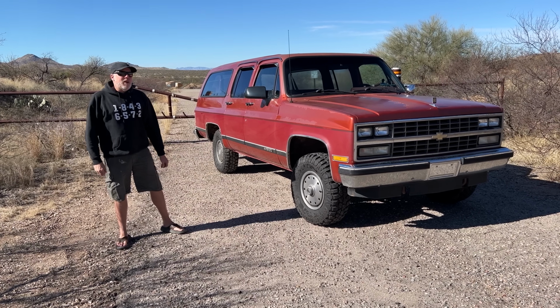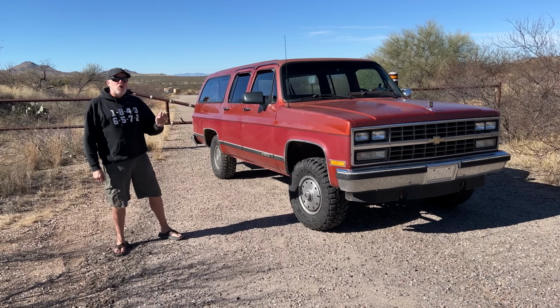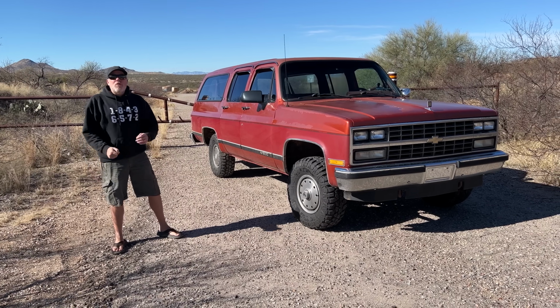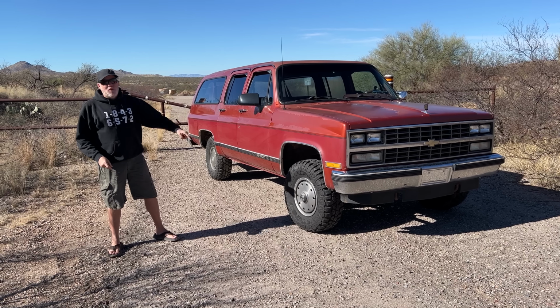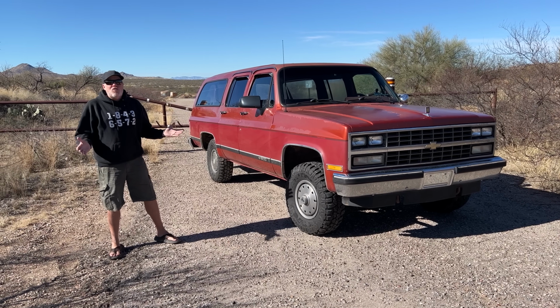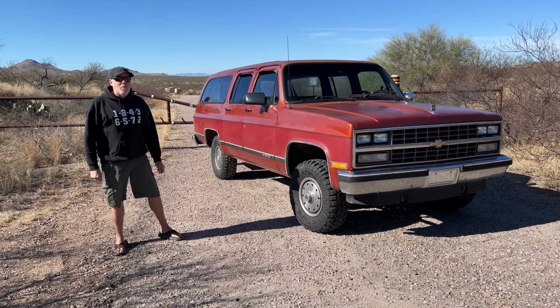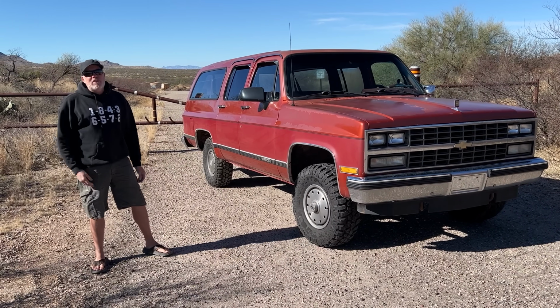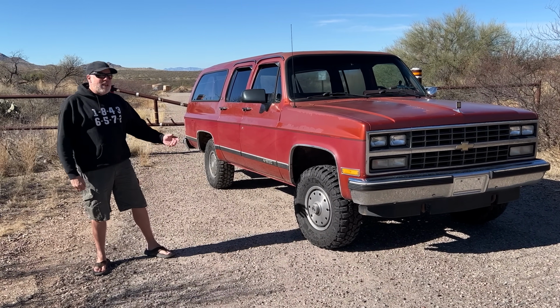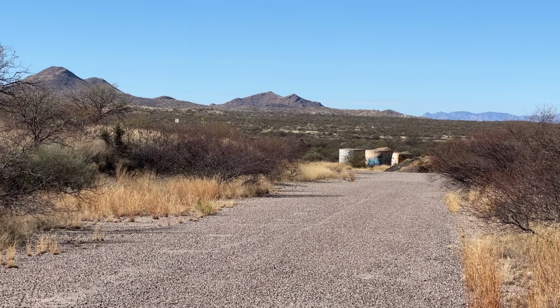Now, one of the cool things about Green Valley is it is the site of the only remaining Titan II missile silo. There was 54 of these things all over the country at one time, 18 of them around Tucson, and they were nukes. Each one of them had the capability of leveling 900 square miles of city. To put that in context, LA is like 460 something square miles of city. So that's fun devastation. I'm at the site right now of one of the former missile silos.